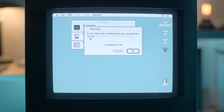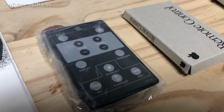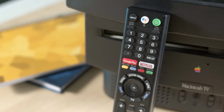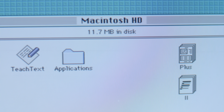And the way you would do that is you would press a keyboard shortcut, you can assign your own keyboard shortcut, and it would fade out to the TV mode and then fade back into the desktop. However, even though you couldn't see the TV mode while in the Macintosh environment, you could at least still hear it, so there's that. You can also use the remote to switch between the TV and desktop. Heck, even my modern Sony remote still works with this Mac TV perfectly. And as a little bonus feature, you can press Shift-Command-3 while in TV mode and a screenshot of the video will save to your hard disk.